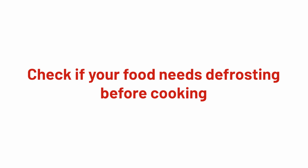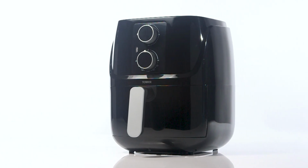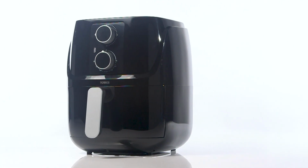If you're cooking frozen food, it's important to check if your food needs defrosting before cooking or not. Without doing so, it can risk uneven and unexpected cooking results and times.